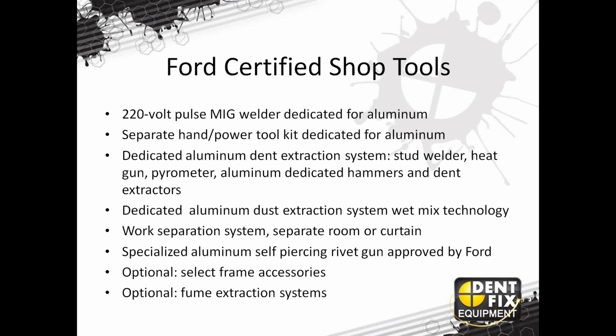Dust extraction. Aluminum dust, when combined with steel dust or in great enough quantities, can be explosive. So they want you, when you're grinding it, to extract the dust away with a wet mix system in order to suppress any explosiveness and to keep the dust tamped down. The specialized riveter, self-piercing riveter, and the work separation area.